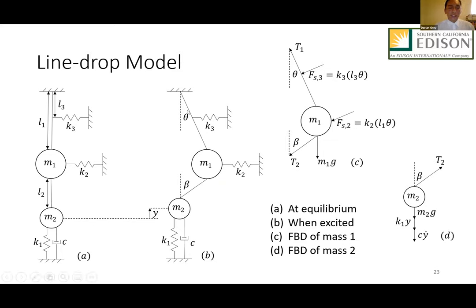Our final design did not make use of a counterweight, but the model we created has the capability of introducing one if we wanted to see the differences with and without a counterweight. These K3 and K2 represent horizontal conductors that are attached to the line drop. These conductors, although not actual springs, provide stiffness that helps stabilize the line drop when it's excited.